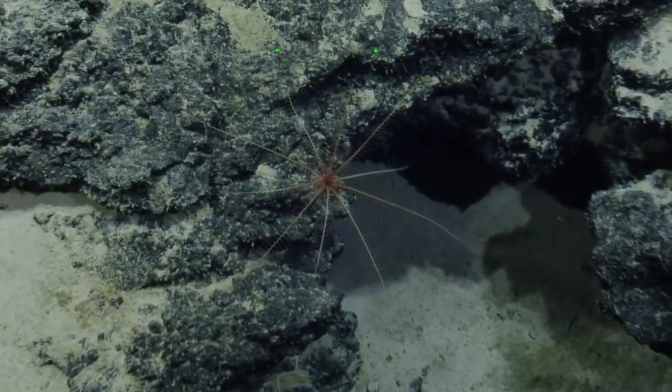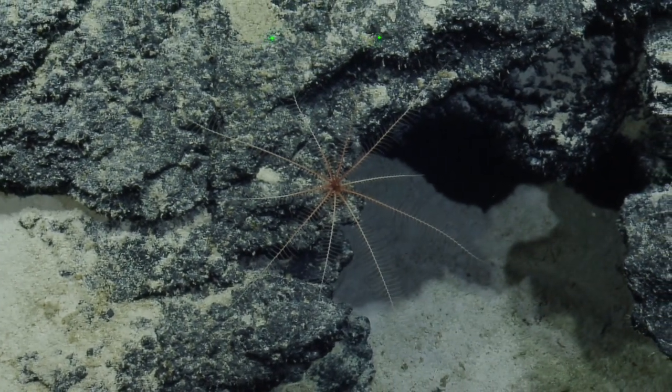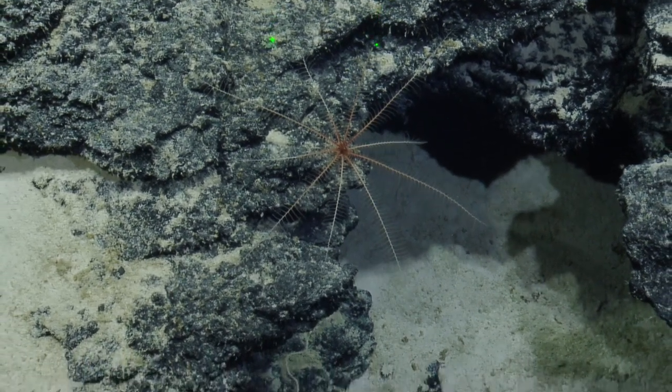Is that a... What is that? Crinoid. Yep, feather star. All right, thank you. Okay, go ahead.